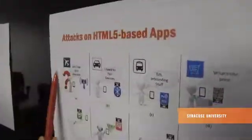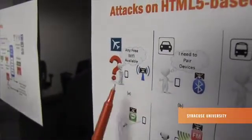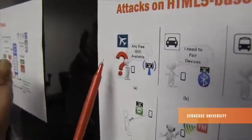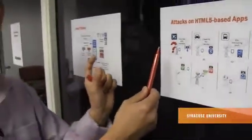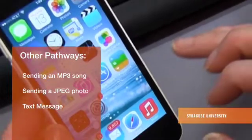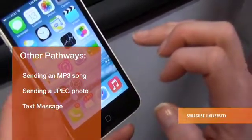So another example is actually if you're at the airport and you want to find the free Wi-Fi, you do the scan. When you do the scan, your app is going to display the Wi-Fi's access point. That could be a channel for the attacker to inject the malicious code. Or sending an MP3 or a JPEG or even a text message. All of these can be used to transfer malicious code from one phone to the next.